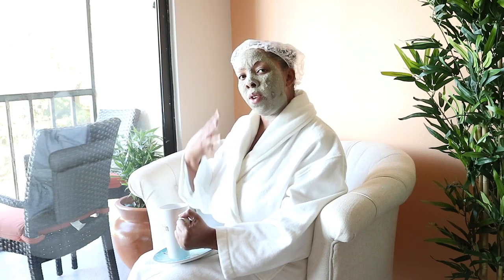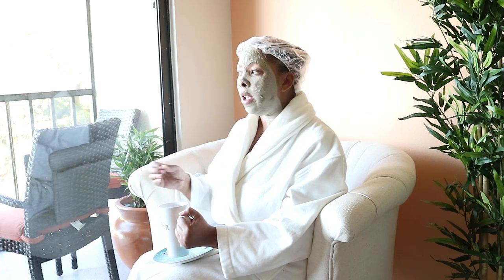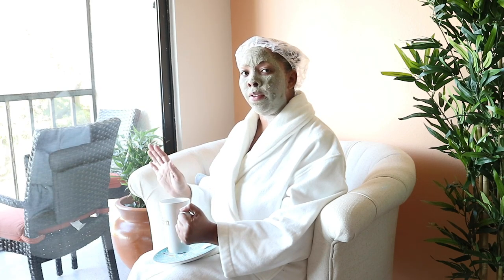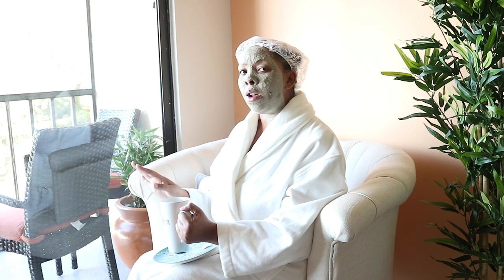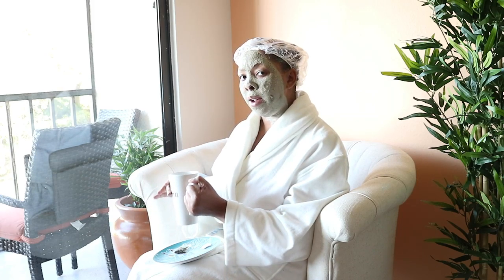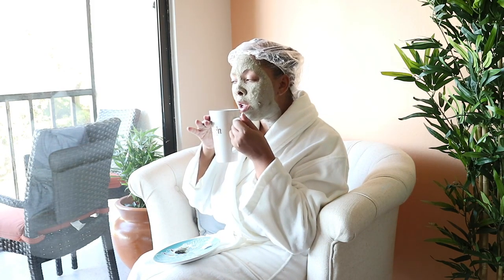While my mask is drying and my hair is conditioning, I like to treat myself like I'm at the spa. I start my morning very quietly, very calming. It sets the mood for the whole day. But I don't start my morning without my apple cider vinegar tea.